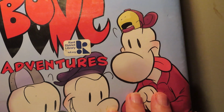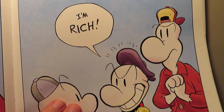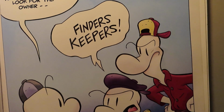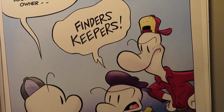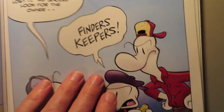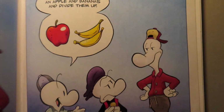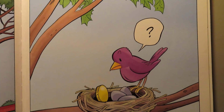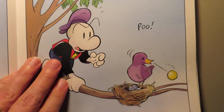Although it's part of the Bone series, it's aimed at younger children. So the Bone series itself can be enjoyed by all ages, including adults, but I think the primary audience for the Bone series is elementary-aged children, say 3rd grade, 4th grade, 5th grade. This is aimed at much younger kids, say 3 or 4 years old, maybe. Although I think everyone can enjoy its charms to a certain extent.